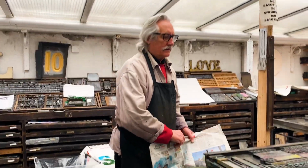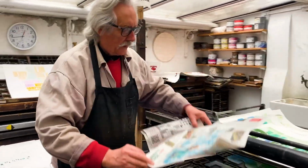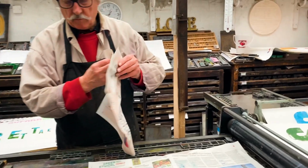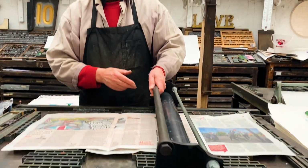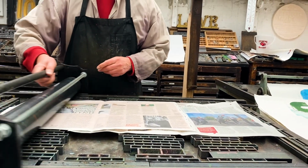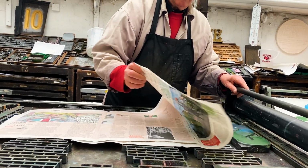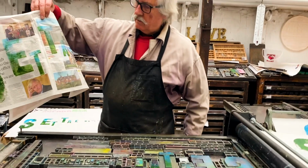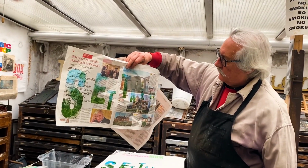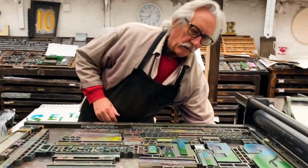When the job's finished, I'll just take all newspapers and lay these on top like this to just take the ink off before I clean it with a cloth. Because there's a lot of ink left on, and you get interesting combinations of text and photographs typed on top. And sometimes, if they really are interesting, I keep them, but normally they just get thrown away.